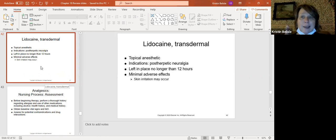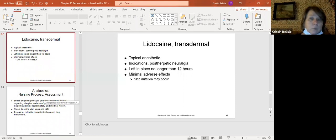We can give lidocaine, and you'll learn this down the road. We give lidocaine for an irritated heart. We can give it intravenously.